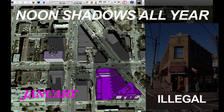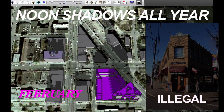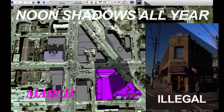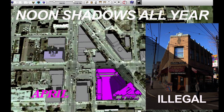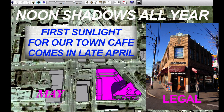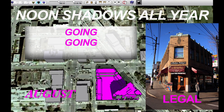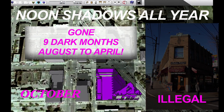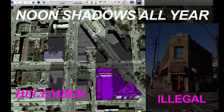What you're looking at here is noon shadows every day of the year. The month is shown in the lower left. Our Town Cafe is on the right, deep in shadow all winter long and all the way into the end of April, when the first sunlight hits the front of the building and lights the sidewalk. Then the shadows come back in August, and Our Town Cafe is again thrown into shadow.